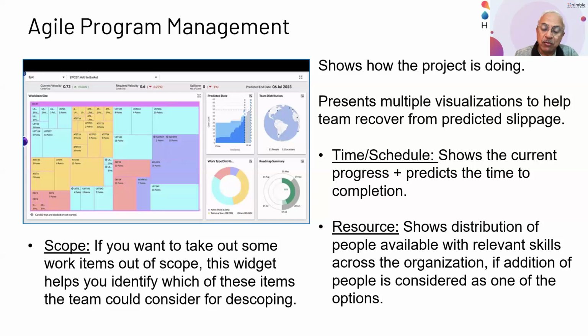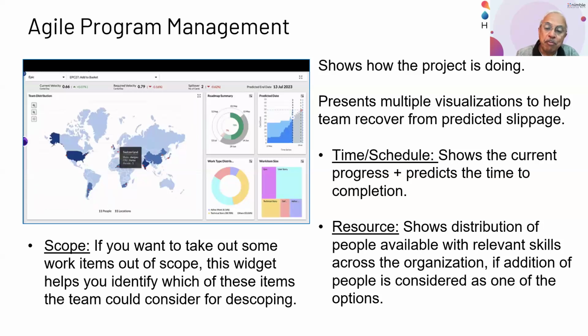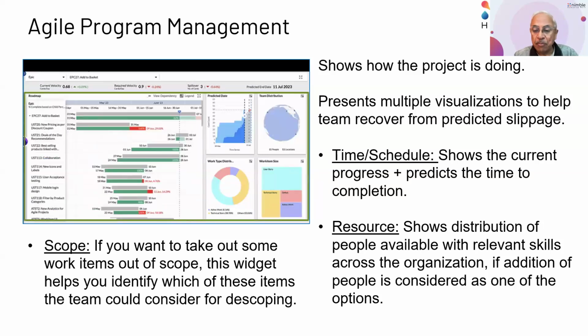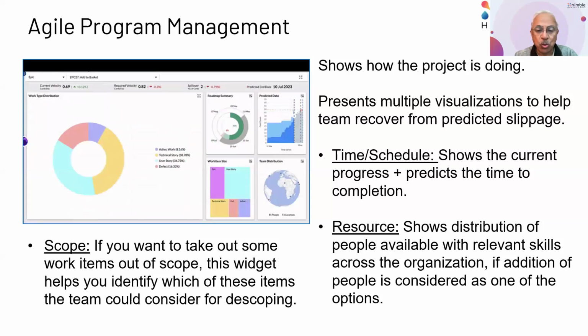It also gives you a visual indicator of how to adjust your capacity so that you can meet your original deadline. This is all part of the agile program management capability, again, supported through the prediction and forecasting capabilities that a Kanban system provides. So we'll talk about that also a little bit.